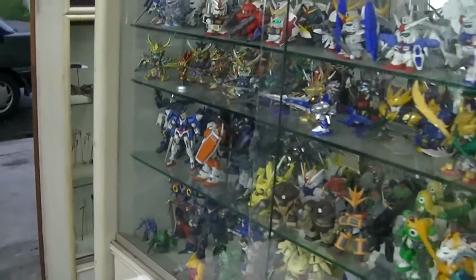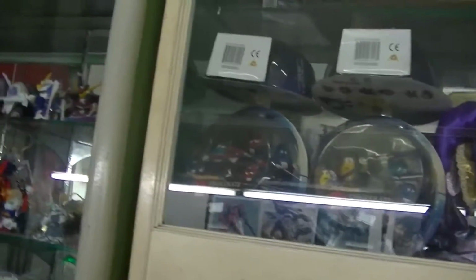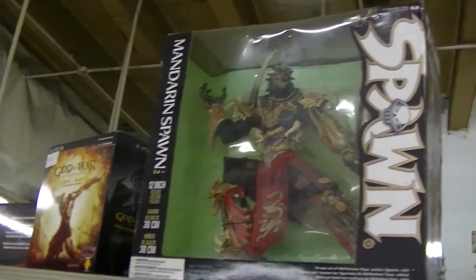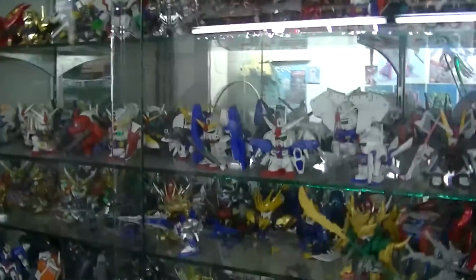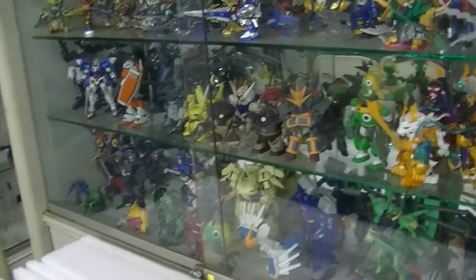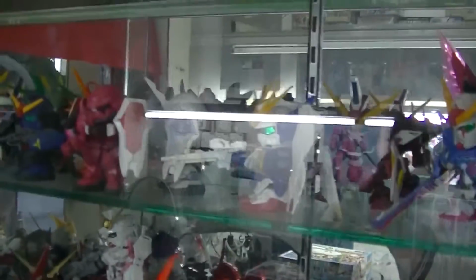Interesting. Let's go on and take a looky-looky at their display. Ooh, there's mirrors here and there. We have the Spawn as well. All the boys as well. So they have super deformed here. Interesting. So I better ask the boss to open up the cabinet and maybe let me have a looky-looky. But never mind, I don't think you need to open it to see properly. Let's see here.